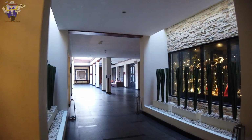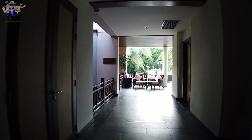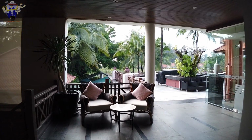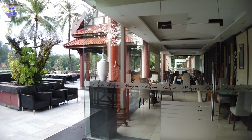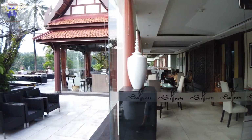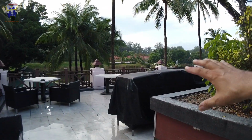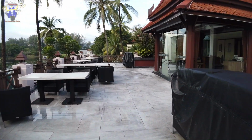Okay, so now I'm going to try and make my way downstairs if I can. I'm not quite sure how we get downstairs. There's another area on this level that I'm just coming to called the water court. This area is closed at the moment. I'm not sure whether it opens in the evening or it may be closed at the moment because of course we're still right on the end of the low season, just coming into the high season. I think this is part of the Saffron restaurant, so this would be the outer part of it. So if you want to dine al fresco outside, looks like they've got a large barbecue here that's covered up currently at the moment. And it looks like they've got 2 large barbecues.